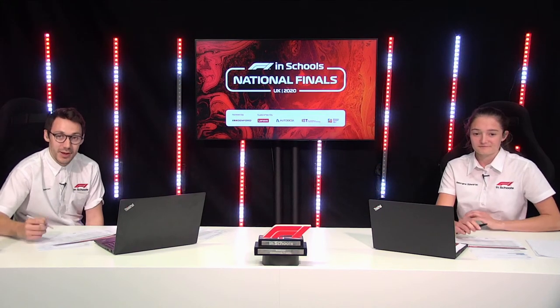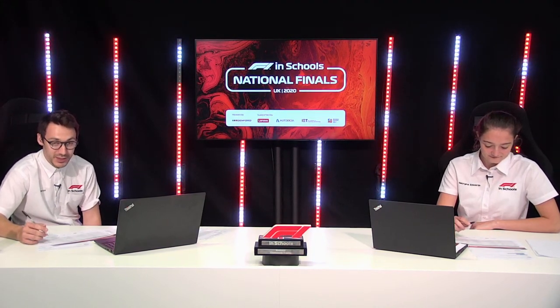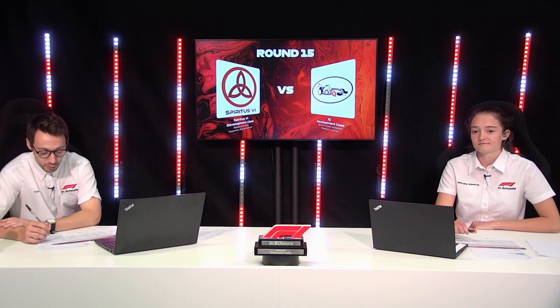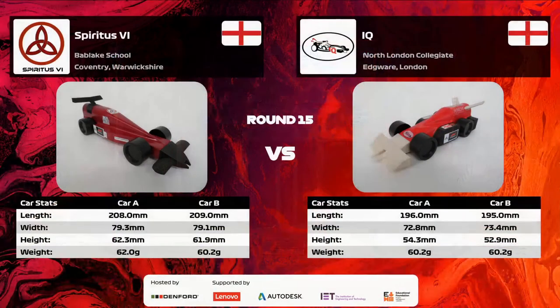Next team up could post a faster time, and that is going to be Spiritus 6 from Bablake School taking on IQ from North London Collegiate. So what do we like about these designs then, Georgina? Because I want you to look at them intently, because you'll be putting your opinion on which one will be faster just based on the design. Ooh, so looking at those designs, we've both gone for the nice red colour.